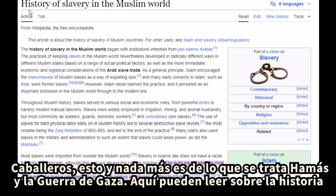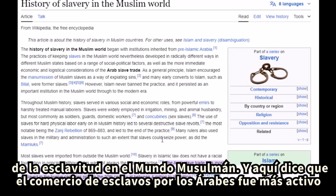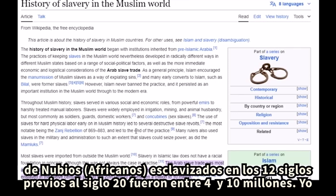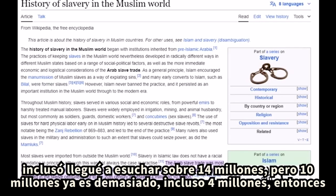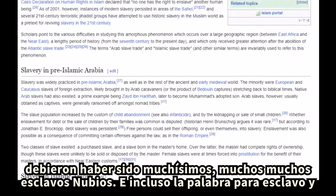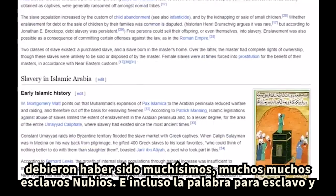So here you can read about the history of slavery in the Muslim world, and here it says the Arab slave trade was most active in West Asia, North Africa, and Southeast Africa, and rough estimates place the number of Nubians enslaved in the 12 centuries prior to the 20th century at between 4 to 10 million. Well, I even heard about 14 million, but 10 million is already a lot, and even 4 million. So it must have been very many Nubian slaves.